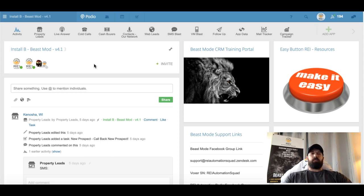So offer calculation. We do it based off of square footage. So low, medium, high. Low is basically paint and carpet. Medium is going to be paint, carpet, and maybe 1 or 2 things. And then obviously a high is going to be a full rehab. And you can control in your configuration app what each category is for price per square foot.